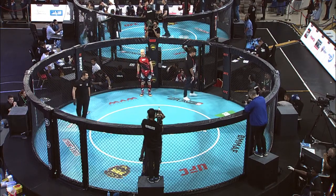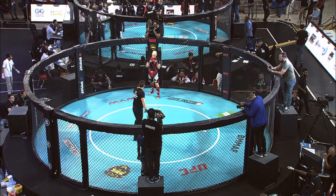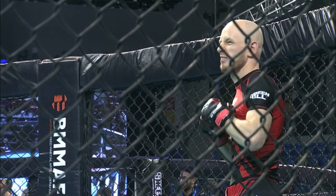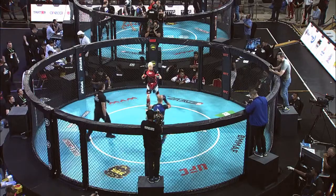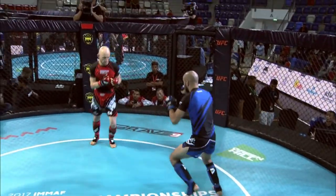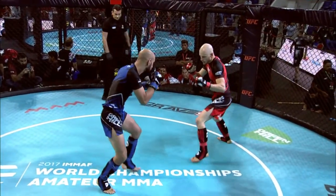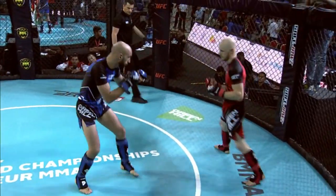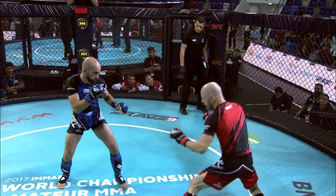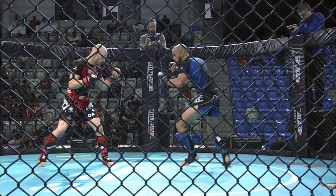And the winner in cage number 1, in the blue corner, representing Russia, Valerie. Ready, round 1, fight! Seventh bout of this cage. Here we got Sweden from blue corner against Canada. Both of the athletes gauging their opponents, testing each other out in the first round.